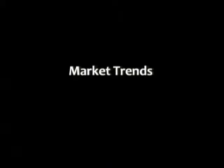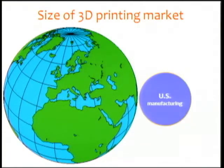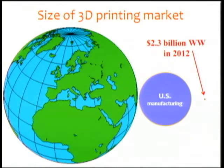Market trends are very interesting. If this is all of manufacturing around the world, about $2.5 trillion, this is U.S. manufacturing, and this is 3D printing. It's very small. The only reason you can see it is because I have a thick outline around that dot, but it's actually pretty small. It's about $2.5 billion. Very small industry, making a lot of waves right now, but it's not going to make a big dent in mass production, but it is growing very fast.